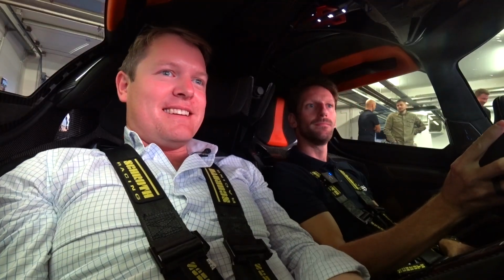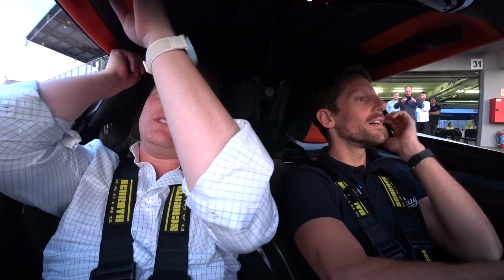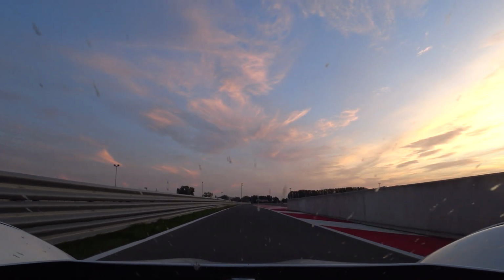Yeah. So, I need to just make sure all my belts are done up as tightly as they can. Yeah, let's make sure doors are closed. Alright. Keep my elbow out of the way. Yeah. Nice chill drive, right? Wow.